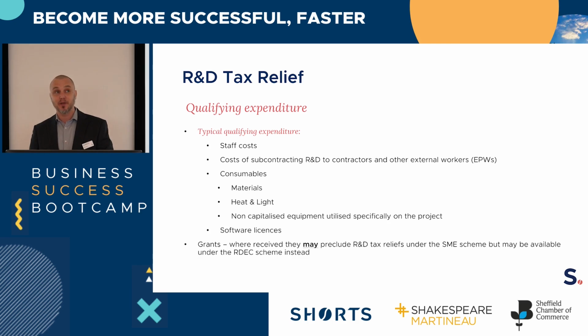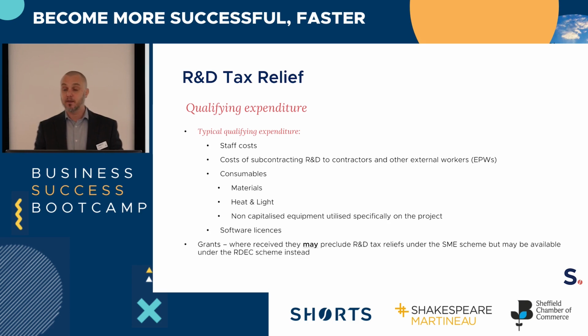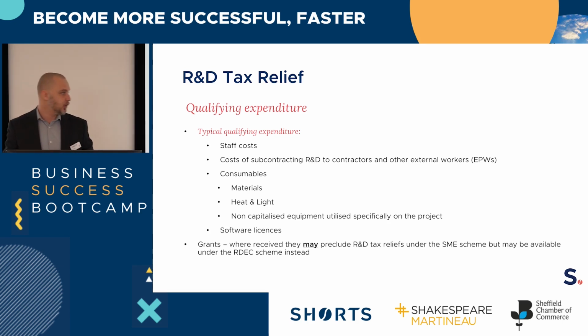So if you do not have the capability or the capacity within your business to carry out a part of the R&D project, for example, if we're developing a new piece of equipment or a new material, we need to go away and send that for testing and validation. We can't do that within our business. That is an eligible subcontracting cost. If we have an EPW or a member of agency staff to support the R&D activities we're doing, again, because they've got a third party involved, they are also qualifying expenditure within an R&D project. A lot of people don't understand what EPWs are, so it's very complex, but please let me know if you've got any questions on that.